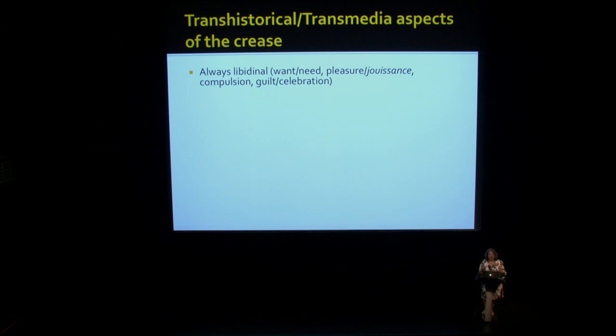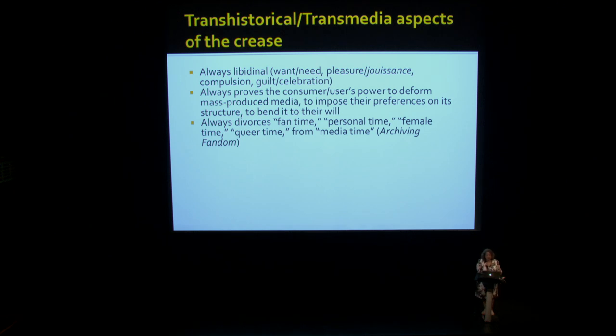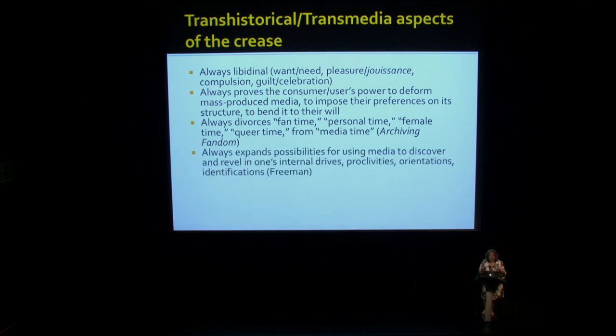It's about compulsion. It's also about that guilt slash celebration combination. It always proves that the consumer or user has the power to deform mass-produced media, to impose their preferences on its structure, to bend that mass product to their will. It always divorces fan time, personal time, or female time, or queer time from media time.